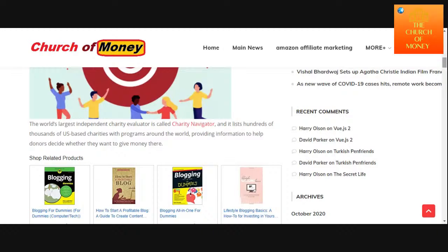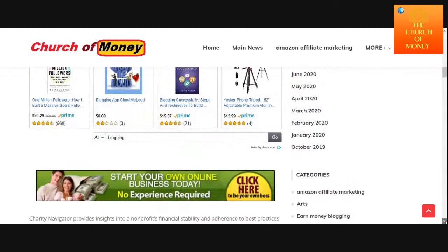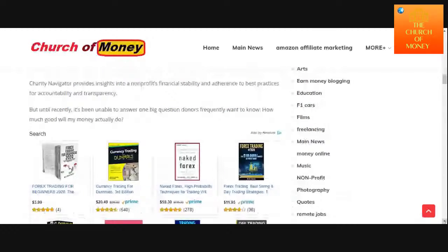The world's largest independent charity evaluator is called Charity Navigator, and it lists hundreds of thousands of U.S.-based charities with programs around the world, providing information to help donors decide whether they want to give money there. Charity Navigator provides insights into a nonprofit's financial stability and adherence to best practices for accountability and transparency, like I was explaining. But until recently, it's been unable to answer one big question donors frequently want to know: how much good will my money actually do?